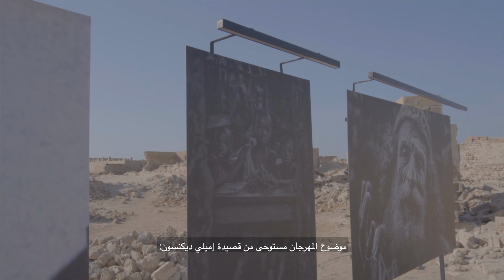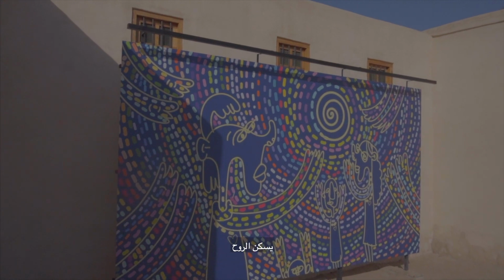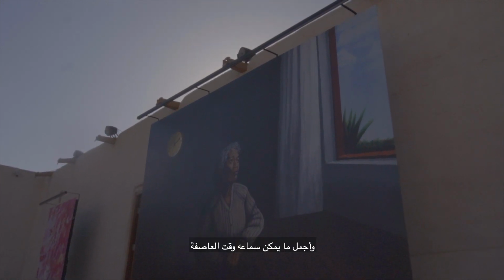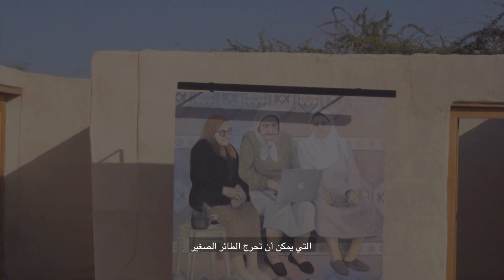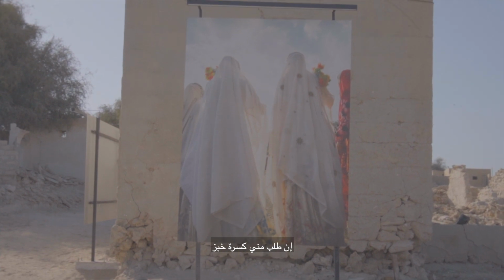The festival theme is inspired by Emily Dickinson's poem, "Hope is a thing with feathers that perches in the soul and sings the tune without the words and never stops at all. And sweetest in the gale is heard, and sore must be the storm that could abash the little bird that kept so many warm. I've heard it in the chillest land and on the strangest sea, yet never in extremity asked a crumb of me."